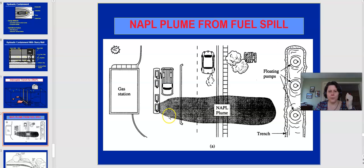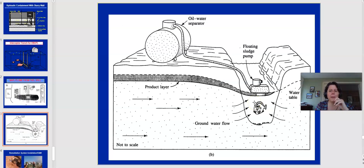And here you have your DNAPL or your NAPL plume going over here, and you have interceptor ponds in here where you have things floating onto it, because we're hitting the water table. And so this is right at the water table and we're sucking up all the oil and gasoline. So we know which direction it's going, and we're going to intercept it based upon the direction of flow.